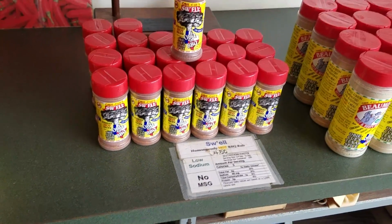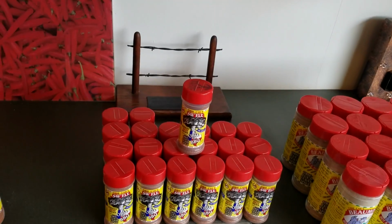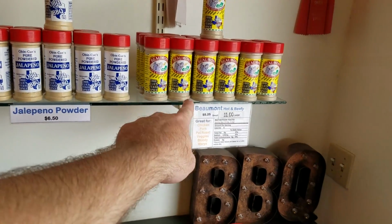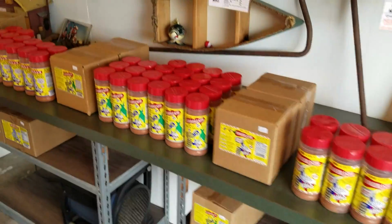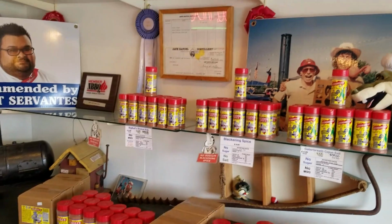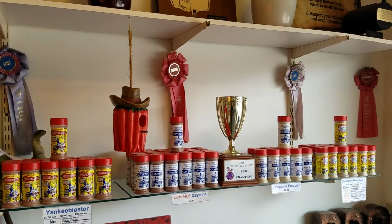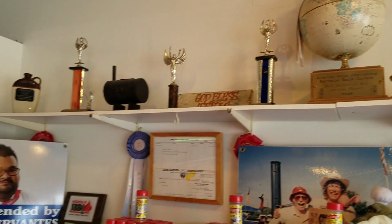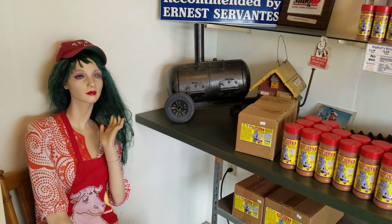Good stuff. These are $4.50 for these little bitty ones like that. And you can see some of these are $6.50. The large one of that is $11, but a lot of these are $9. And this guy, like I said, was great whenever I was in the military as far as being good to anybody in the service. So order this stuff for anybody that's currently serving overseas, and you can't go wrong.